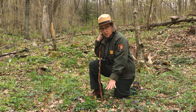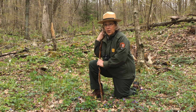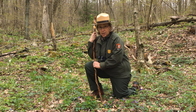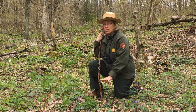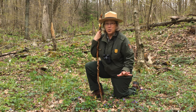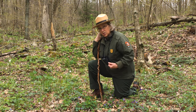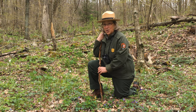Violets are also important host plants for certain butterflies. The family of fritillary butterflies in the park, like the great spangled fritillary, their caterpillars will only eat leaves of violets. So without violets, you don't have certain butterfly species. So there's an important connection going on there with violets and butterflies.